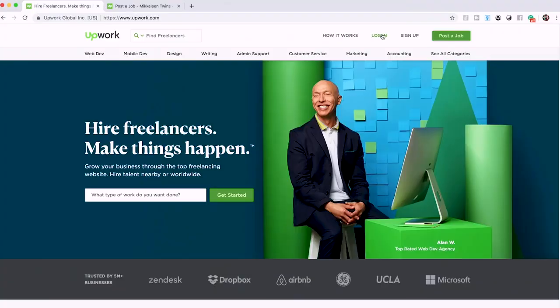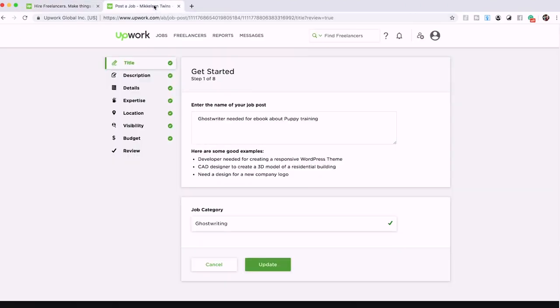The first thing that we mentioned is that you could post a job on Upwork, so let's walk through that process and show you how that's done. You're going to make an Upwork account. This is just a job listing that I made a few weeks ago, so everything's already filled in, but that makes this a lot quicker. So this is what the process looks like.